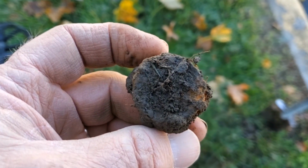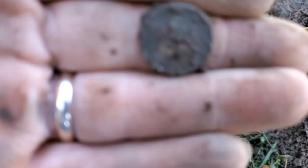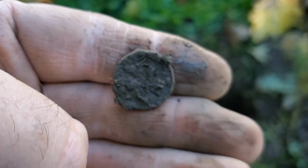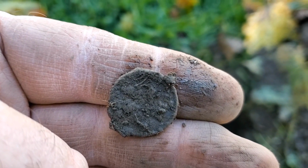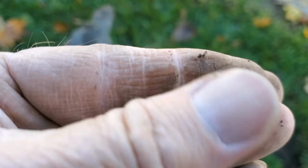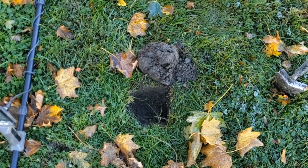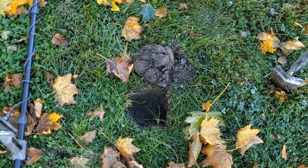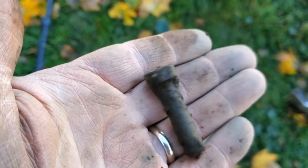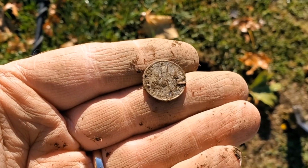Well, let's continue on. As you can see, our signal is probably 6 inches in the ground. I believe it's a penny. Let me try to clean it off and see what it is. Yep, just a modern penny. Let's continue on. Next signal is a jumpy signal between 21 and 27. We got a bolt. Yep, let's continue on. The next find we have is a dime.